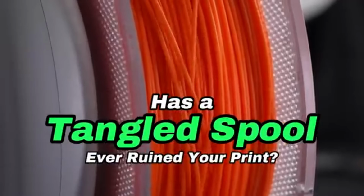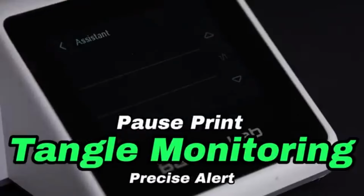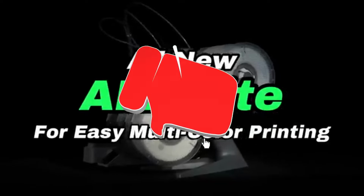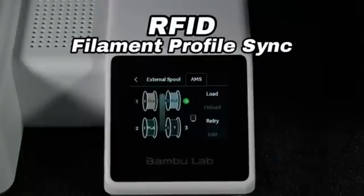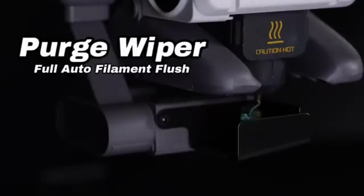The A1 Mini's intuitive user interface streamlines the 3D printing process. Even inexperienced users can manage the printer with ease thanks to user-friendly controls and a simple setup. The A1 Mini is built to last, with a strong structure that improves stability during the printing process. This assures consistent and dependable results print after print.